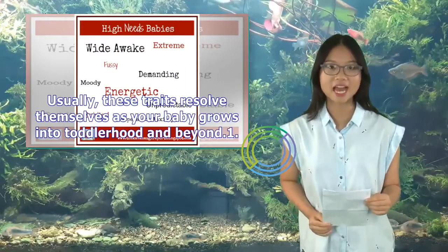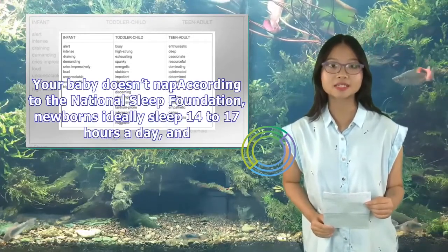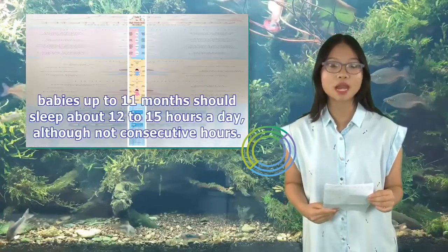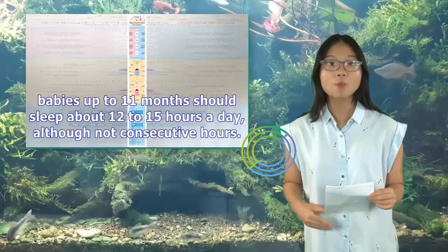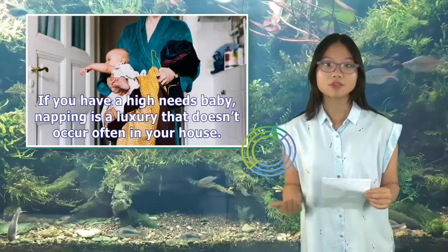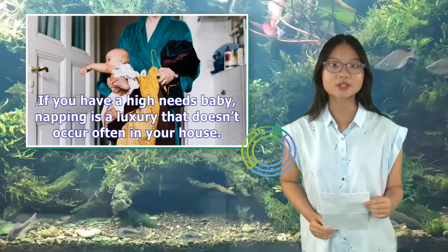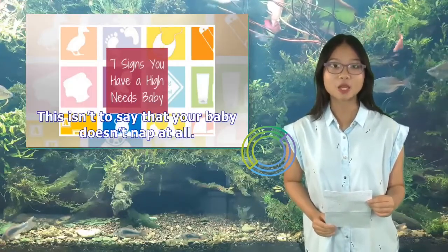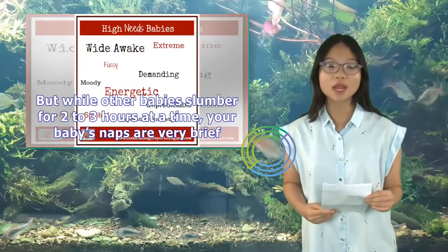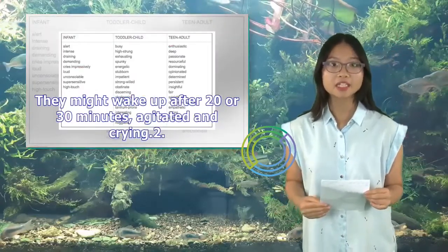1. Your baby doesn't nap. According to the National Sleep Foundation, newborns ideally sleep 14 to 17 hours a day, and babies up to 11 months should sleep about 12 to 15 hours a day, although not consecutive hours. If you have a high-needs baby, napping is a luxury that doesn't occur often in your house. This isn't to say that your baby doesn't nap at all. But while other babies slumber for 2 to 3 hours at a time, your baby's naps are very brief. They might wake up after 20 or 30 minutes, agitated and crying.